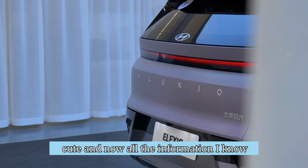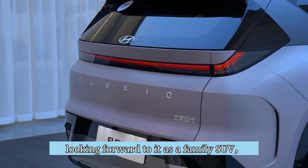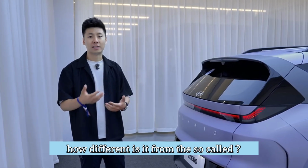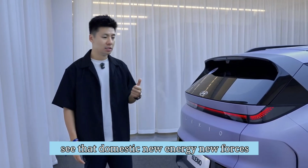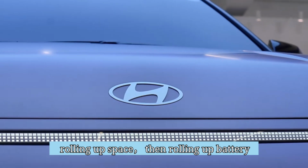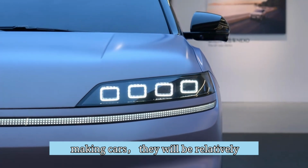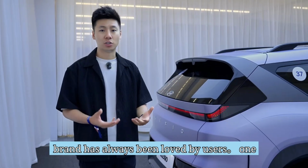And now, all the information I know about this car is here, and I am also looking forward to it. As a family SUV, Hyundai's first pure electric platform's first SUV, what will it be like to drive? How different is it from the so-called IONIQ 5N sports car? In fact, now you can see that domestic new energy new forces are constantly rolling up, including rolling up space, then rolling up battery life and rolling up brackets. But in fact, when joint venture brands are making cars, they will be relatively restrained. Moreover, I think the Hyundai brand has always been loved by users.